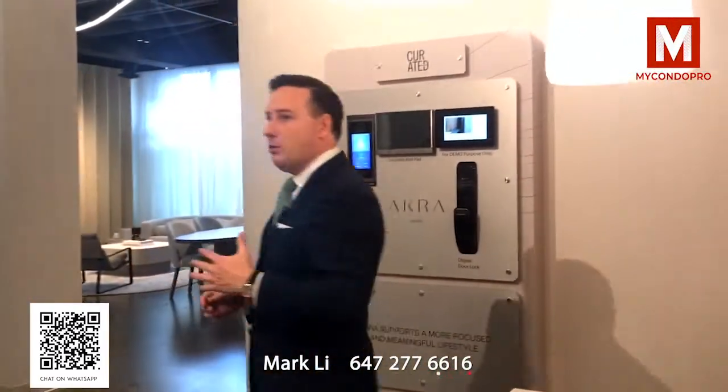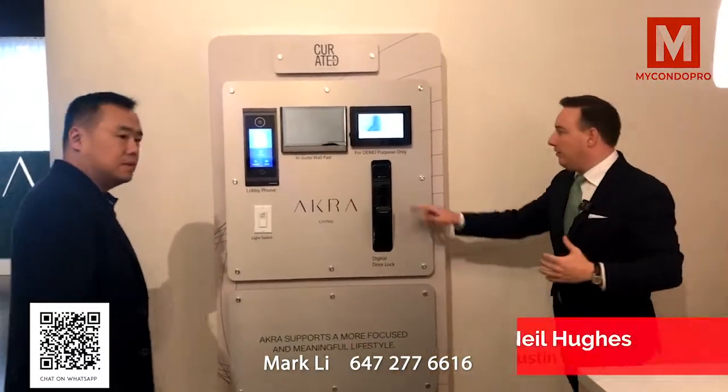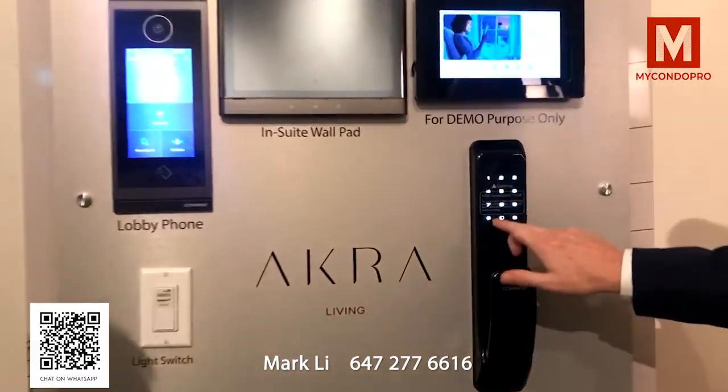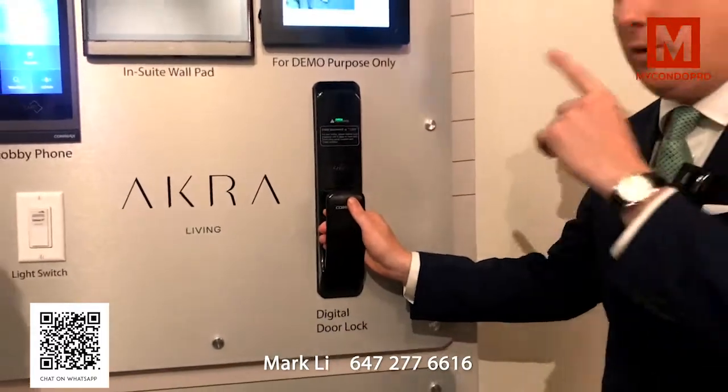What we've got here is our smart living. Again, we all know technology is moving so fast. So again, exactly what you're ready to do, they elevate everything. So much so, it's a keypad entry system here. This is in your actual condo door. Wow. Not in the lobby space. So it's a digital access.